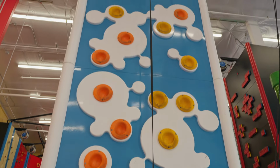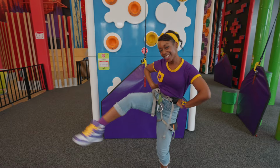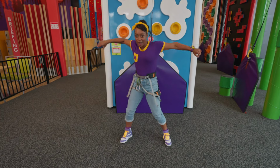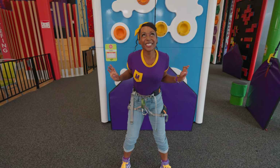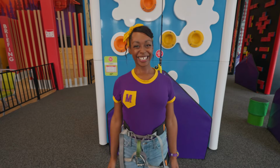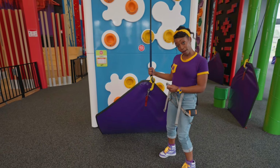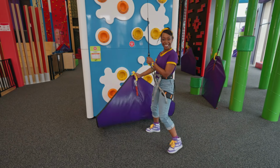We're at our next wall. But first, let's stretch again. Here's how I stretch my legs. And here's how I stretch my arms. Whoa! Stretch out my toesies too. And don't forget those ears. Wiggle, wiggle, wiggle. All right, I'm ready. Take my wheel, click, and release the key. I'm ready to go.